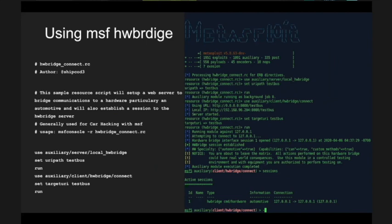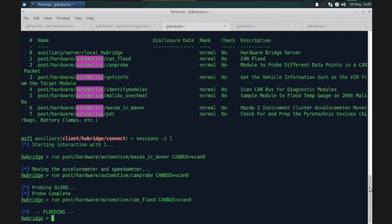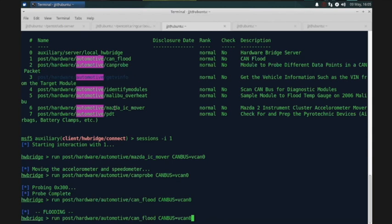And if you want to use Metasploit, you could use Metasploit as well to test. Craig Smith developed modules to test car hacking. So let me just get to my slide. Here are the automotive modules in Metasploit. As you can see, there's CAN flood, there's CAN probe, there's get vehicle information. And if we try to run CAN flood right now with my virtual CAN, because I'm using the virtual CAN just for demo purposes. I don't want to try this on the ECUs that I have.